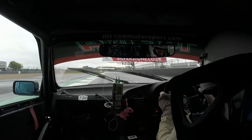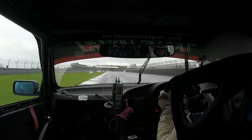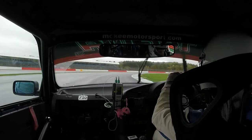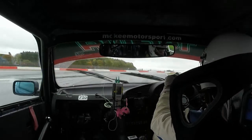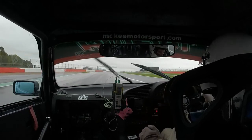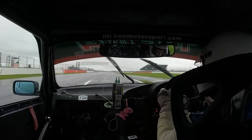We come down the start-finish straight of the national circuit now to head towards Copse, which is the fast fourth gear entry. Patience on the way in, look for the curb but don't run it in the wet. Patience on exit, not to get too greedy with the power or have oversteer like that. And now we head towards one of the most famous sequences in the world, Maggots, Becketts into Chapel.